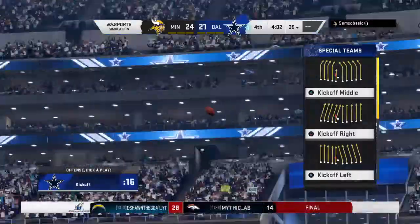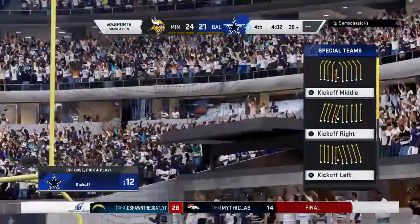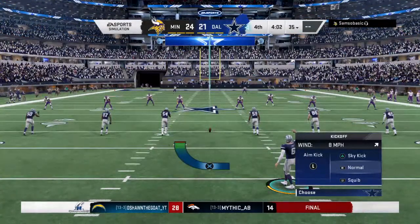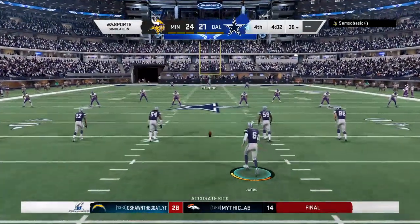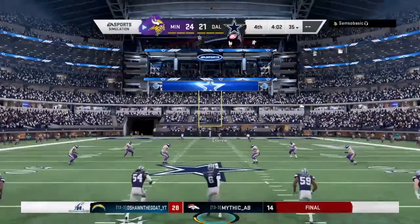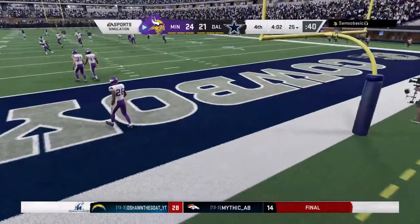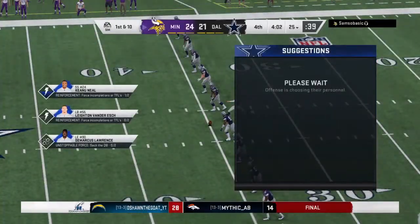Bryant's extra point up and good. And now things get a bit more interesting here in this 4th quarter. So just a 3-point game now as they send this one away. And this will not be returnable. It's out of the back of the end zone for a touchback.